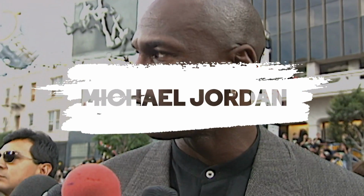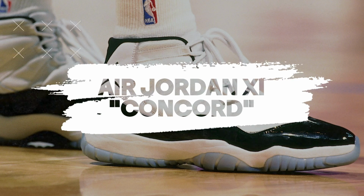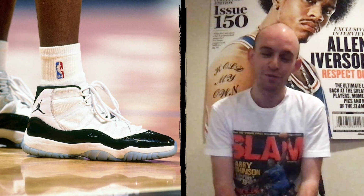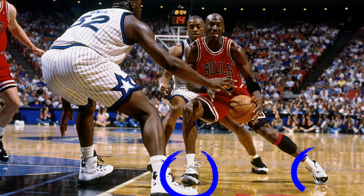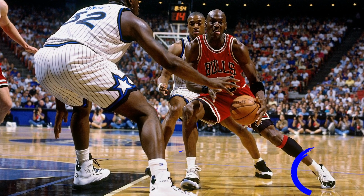Michael Jordan. So the photos you're looking at here are from May 7th, 1995. It's the first time that MJ ever wore the 11 on court, in the Concord colorway, of course. MJ was not supposed to wear this shoe in this game. Tinker Hatfield, his legendary sneaker designer, gave him a few samples to look at. This is right after he came back from baseball.